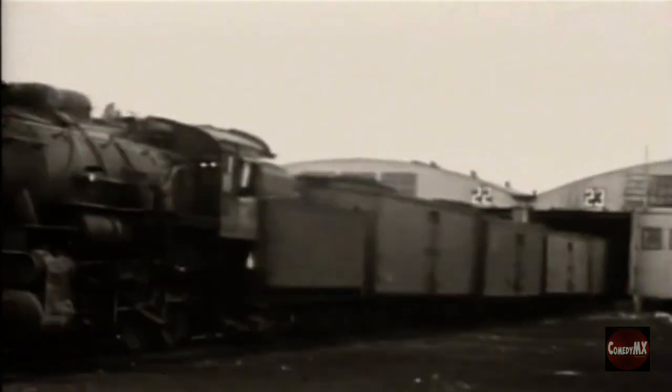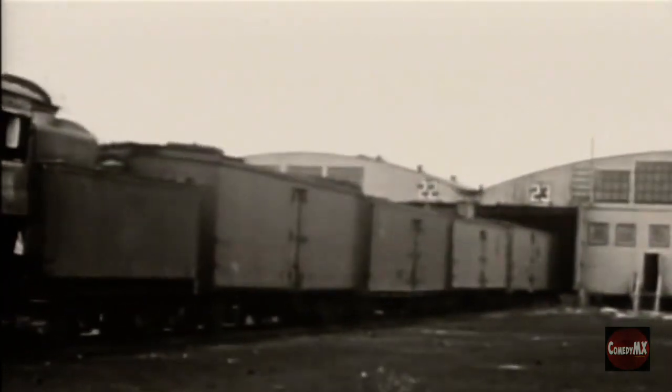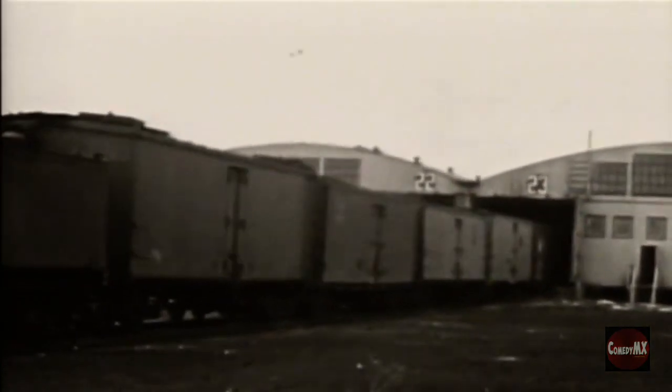Once the cars on one platform are loaded, a switch engine calls for them, takes them out into the open to be cut into a train en route to their destination. A new train of empty cars, which have been carefully cleaned out and inspected, is then backed in.